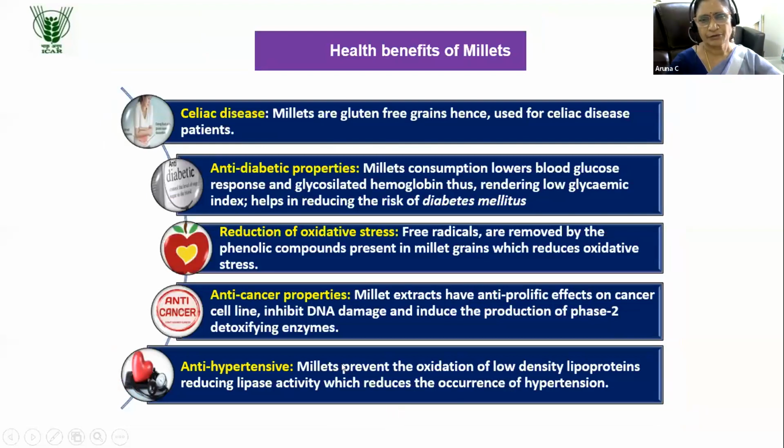And then just before we go into the actual industrial uses, I would like to say how they are important in the health sector, because this is one important sector where millets have started being used, and they will have a lot of scope in future also. Millets are answers for many lifestyle diseases like celiac disease and diabetes, which is a very important disease which we have been hearing about.